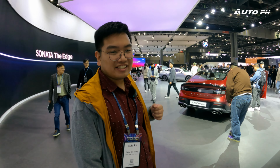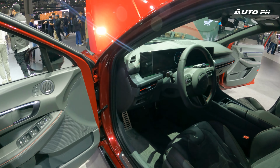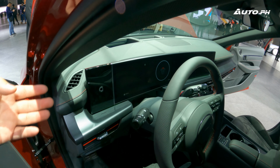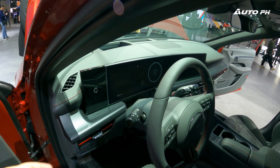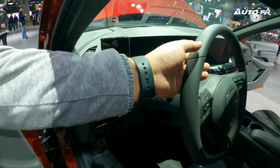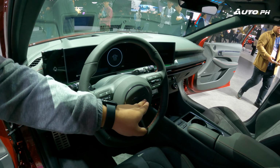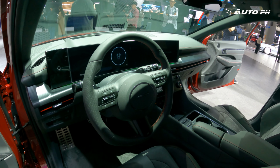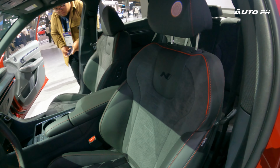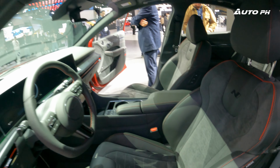Then let's try to see if we can check out the interior. As you can see right here, we have this curved display over here. It's called the panoramic something display, but it does look really cool. It does look very futuristic, and also this interior is very, very premium. Look at this leather wrap steering wheel over here with red stitching. We no longer get the Hyundai logo here. Instead, we get four dots. And then over here, we have this combination seat material with the N logo right there for this variant. So it just looks really, really nice.